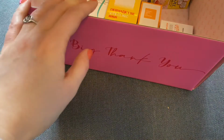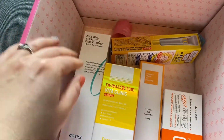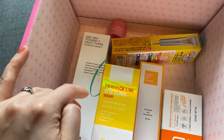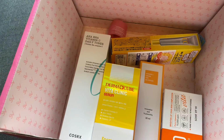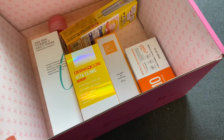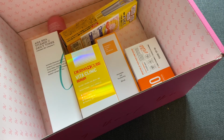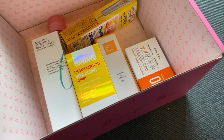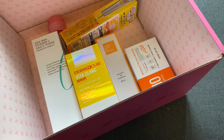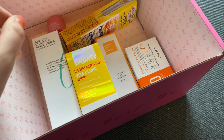Now all the boxes have curated items in them at a discount to make them a good value. So like I said, this one is the vitamin C box, and I am kind of new to vitamin C as a user because for years it just kind of, I don't want to say terrified me, but it worried me because a lot of the versions of vitamin C are not very stable. However, I've been really experimenting with vitamin C in the last year and I found ways to use it that work for me, and I'm actually really liking the results.